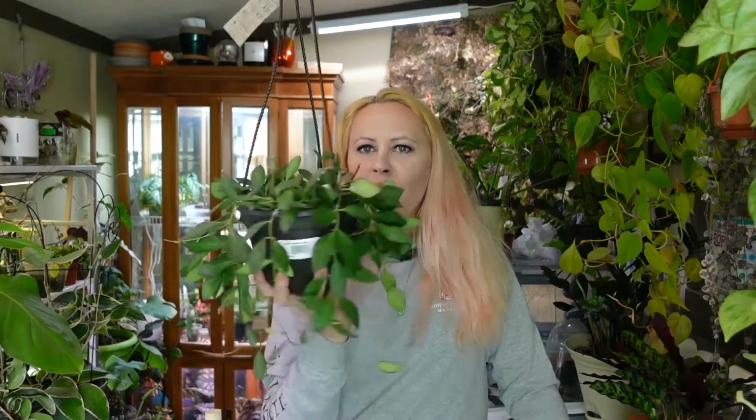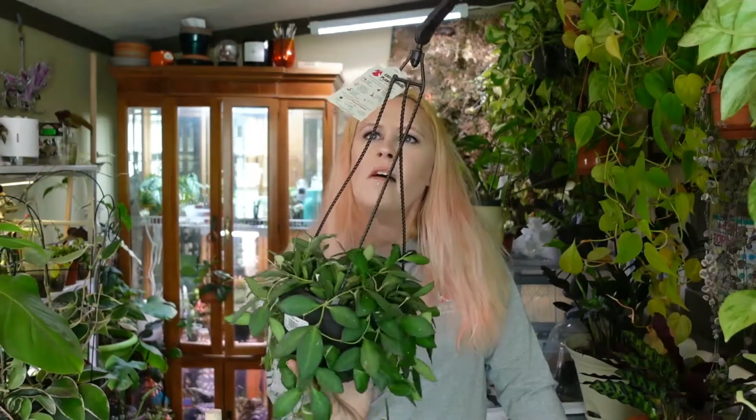So this is a Hoya. If you saw my, I don't know which plant haul, I think birthday plant haul, this was in there. It says Hoya bilobata, but I think it's Bertoniae affinity. I'm not sure. I'm falling in love with this plant. I liked it when I got it, don't get me wrong. I was like, oh, that's a beautiful plant. I think it needs to come home with me. It needs to live in my plant room until it can go outside for summer.